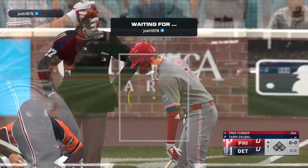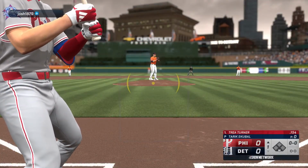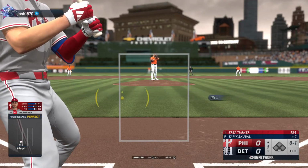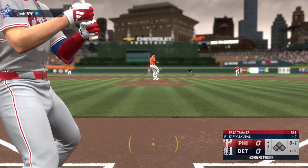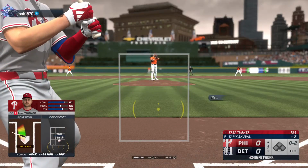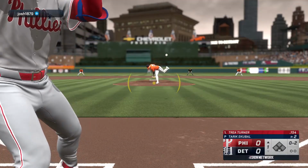Just about to get underway. Trey Turner stands in for the Phillies. And we're underway here in the home opener. First pitch, 7 o'clock. Skubal in his 6th season, 29 years old, and he was a 9th-round draft pick back in 2018.